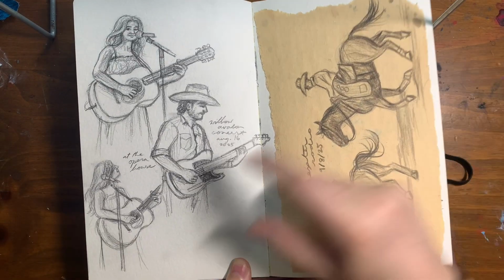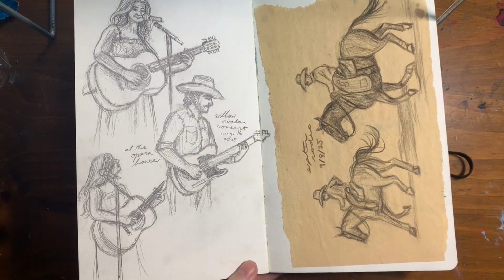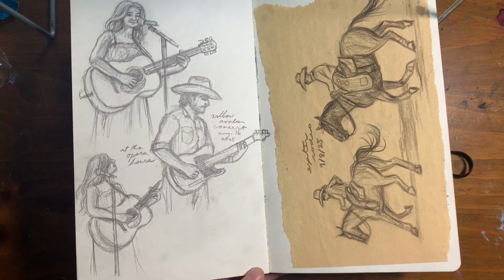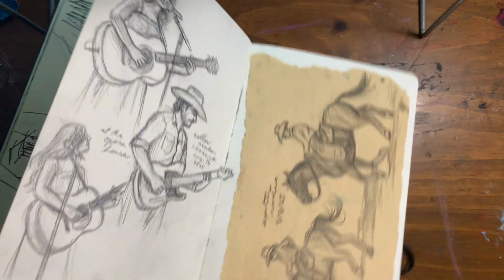This is sketches from a concert that I went to. I did them after the fact. I was not sketching at the concert, unfortunately. But yeah, that was what that was from.